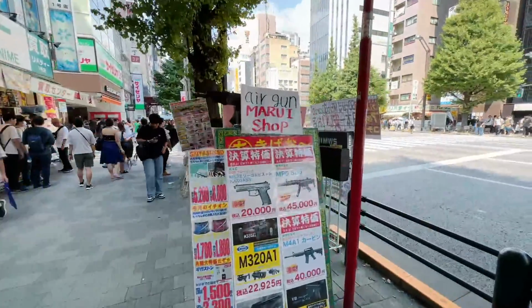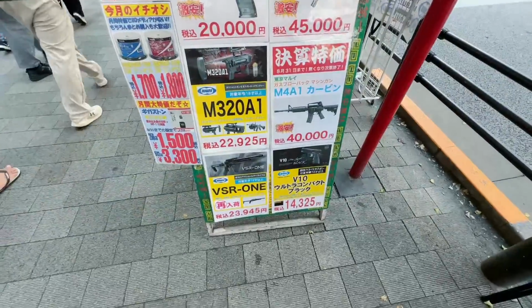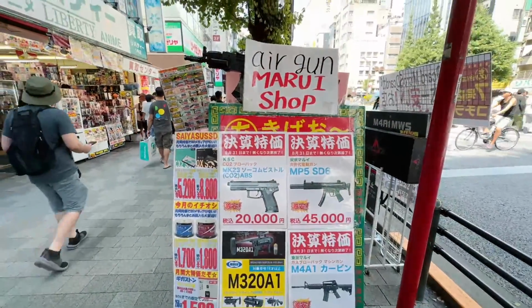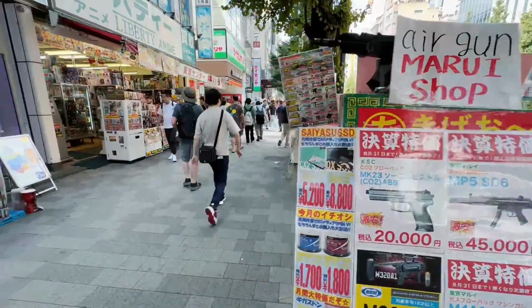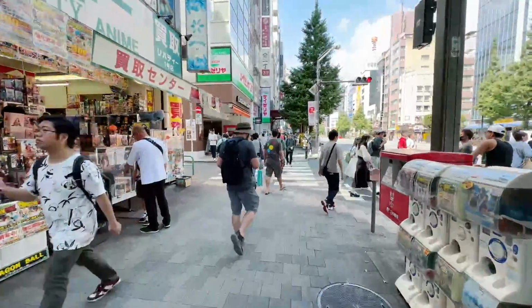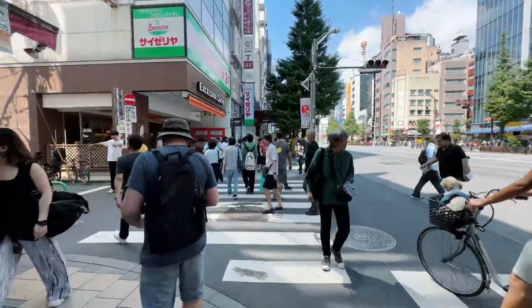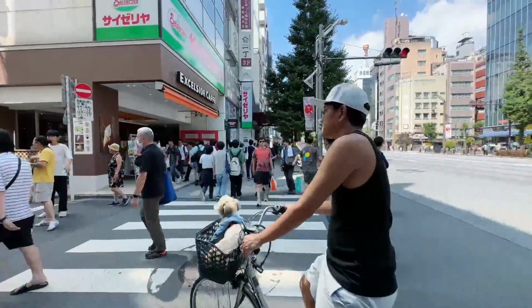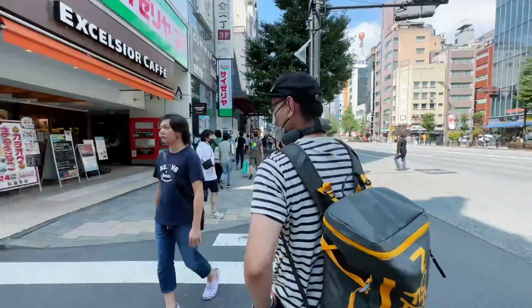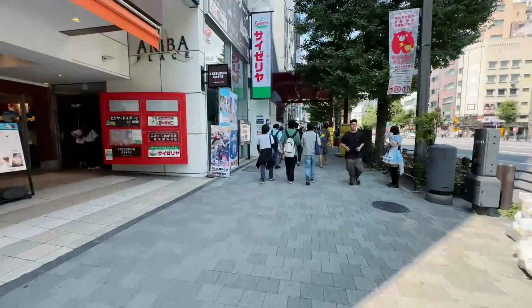The air guns are pretty freaky. They look like they're real, but they're not. But they are real air guns. A little doggy in the basket. All right, let's walk on to Gachapon Kaikan, and then we'll see.